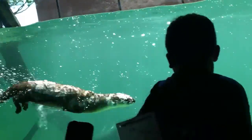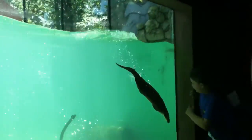The river otter has great adaptations for living in the water. Underwater, their ears and nose close to keep water out, and their eyes have clear membranes to let them see underwater. They can stay underwater for up to 10 minutes in the wild. They eat aquatic organisms like amphibians, fish, mollusks, and other invertebrates, and will occasionally eat birds, their eggs, and small terrestrial mammals.